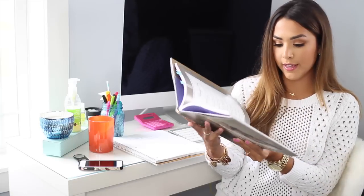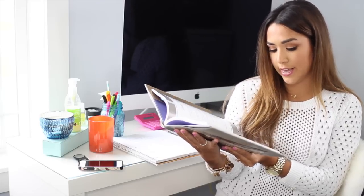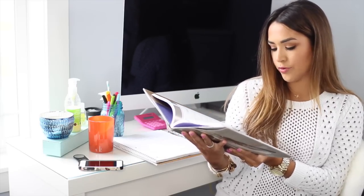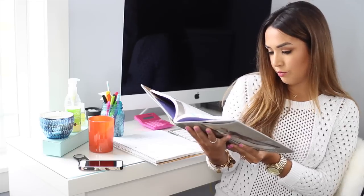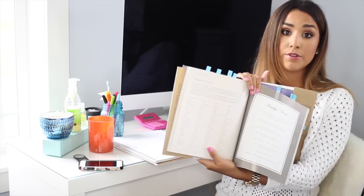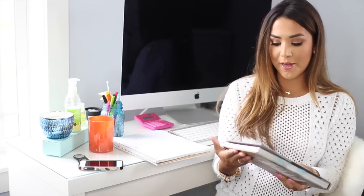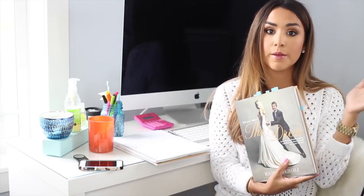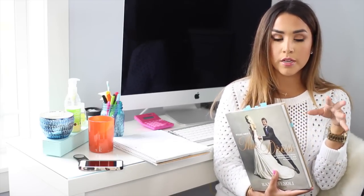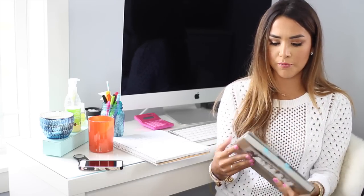For example, they have classy, bohemian, angelic, edgy, dramatic, innocent, lacy, luxurious, retro, princess, sweet, sexy, simple, modest, all kinds of words to just help you describe the look that you're going for. So that helps me a lot. And then it does have some information about bridesmaids dresses, and the groom, his tuxedo, and all that stuff. So it's a super helpful book.